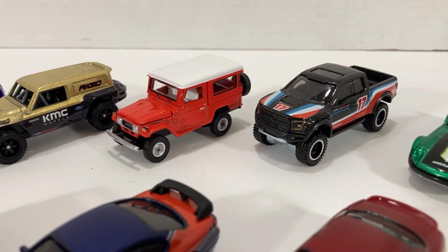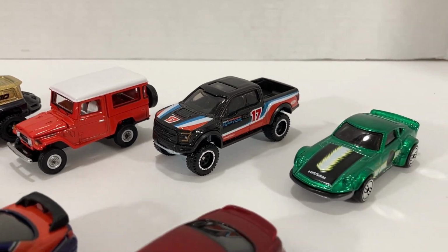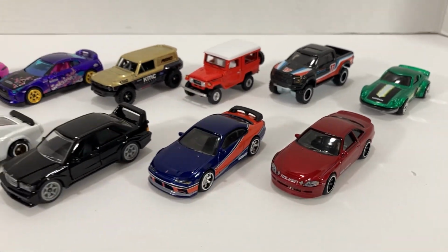Wow, I don't know which one of these is my favorite this time. You can tell I like colorful cars. I like my stuff to pop when it's sitting on a shelf.